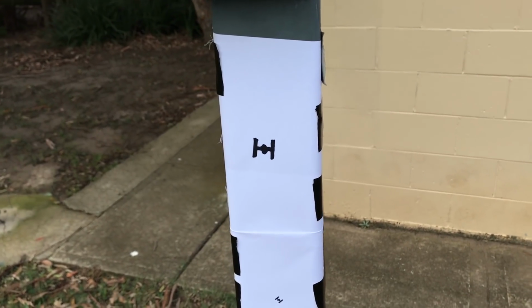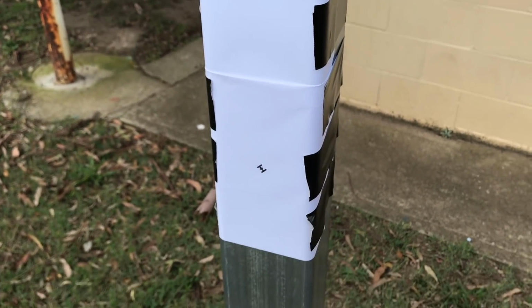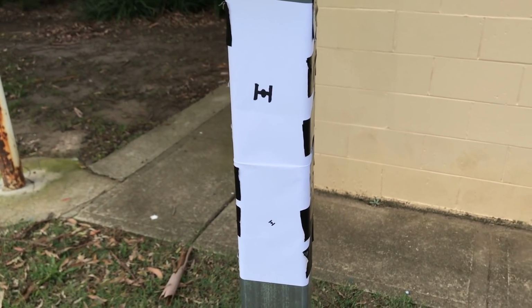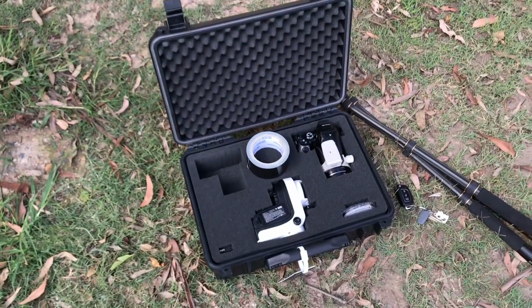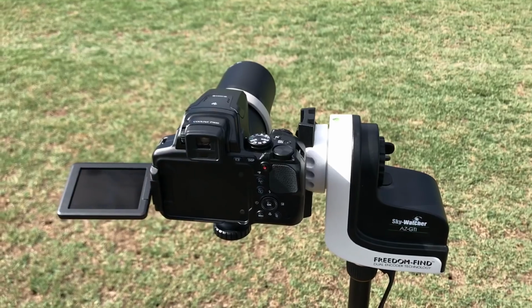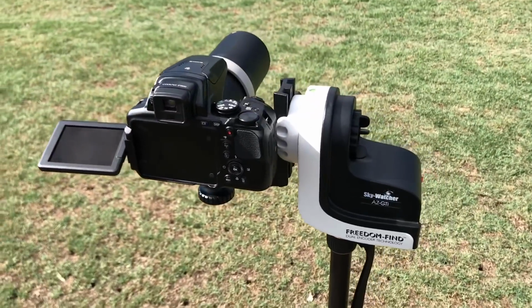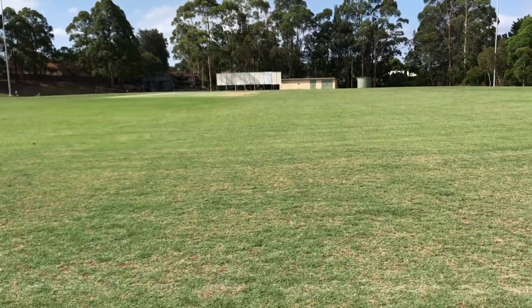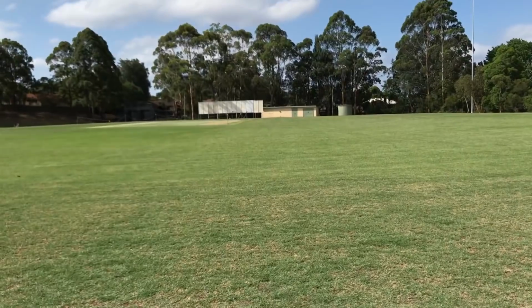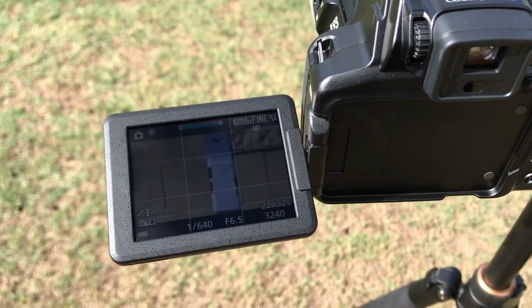So I'm currently at a football field, and I've just taped these two images of the ISS. The top one is about 2 centimeters and the bottom one is less than 1 centimeter across. So what I'm going to do now is just walk about 100 meters away and see if we can actually identify those shapes with the P900 at that distance. So here we are at the opposite end of the football field, over 100 meters away. The P900 is set up looking at those printed images representing the ISS. And from this distance, representing scale distances of 500 and 1,000 kilometers respectively, the shape is still clearly identifiable.